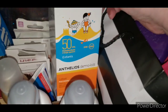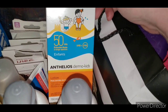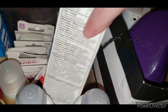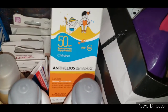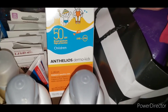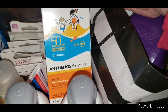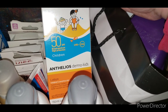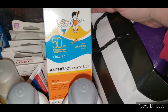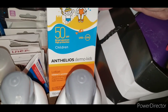This is La Roche-Posay, dermatologically tested. Sorry, I gotta write nails. Let's turn to the English side for those of us who are not fluent in French. La Roche-Posay. This is for UVB and UVA rays for children's skin. It's also good for anybody with extremely sensitive skin. This is the only sunblock I use.